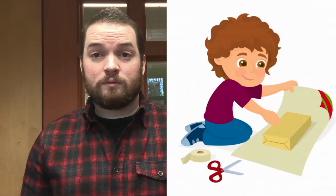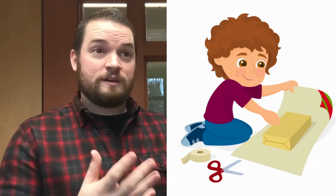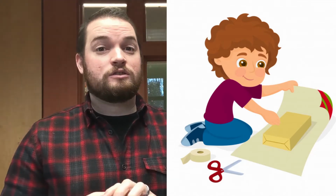So let's take a look at an example. Check out this picture right here. What's your first thought whenever you see this picture? So you probably didn't just state exactly what you see in the picture. You might have thought, oh, hey, that boy is wrapping a gift for somebody, maybe for Christmas or their birthday. You've just made an inference. That's it. It's that easy. You made an inference. And you know it's an inference because there's nothing telling us that's exactly what's going on. We're using our observations and our own background knowledge to make a good inference about what is happening in this picture. So now let's break it down just a little bit.